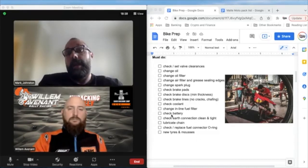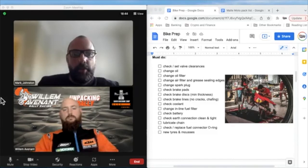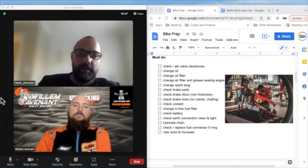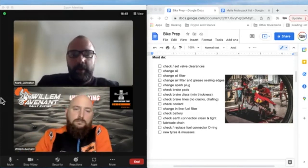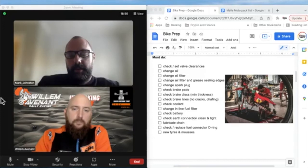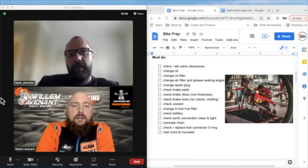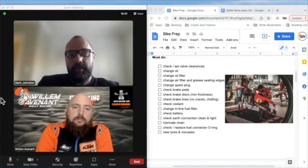So if you're planning to do the Chrono, as an example, you come into the rally training and prep the bike like you're going to go do a rally. First tires, first mousses, check everything, get the bike ready, bring all the parts that you need, do all the stuff on the should-do list as well as the must-do list, and then see where you are and see how the bike performs. Take it from there. And if something is missing, then address it for the Chrono.